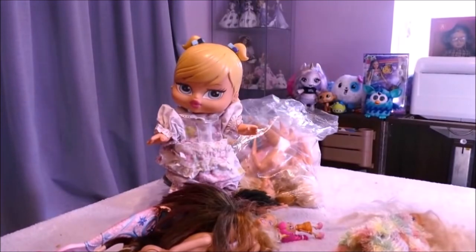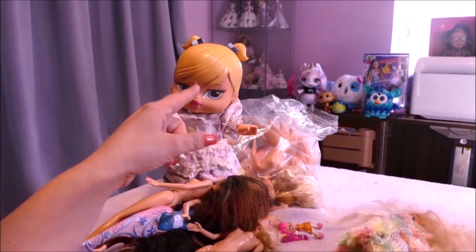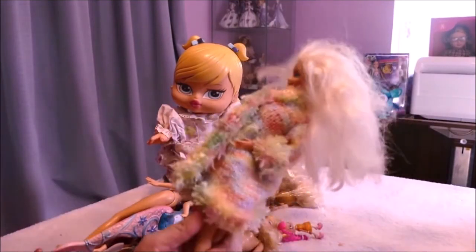I'm just going to turn off the light behind me. It's casting a shadow, so it might be a little bit more shadowy here, but no, it's all right. Go for this one here.